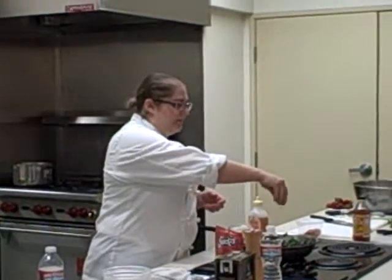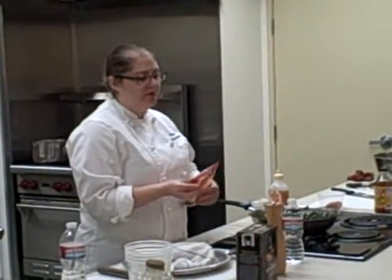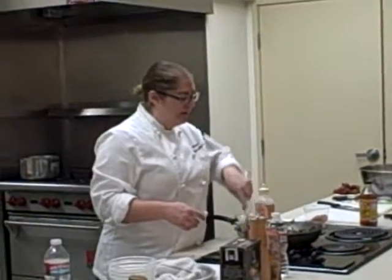I'm going to add in my pine nuts at the very end, because I don't want them to get soggy. I want them to keep their crunch, and I want them to add flavor. And then, of course, the pepper I put in was freshly ground black pepper.